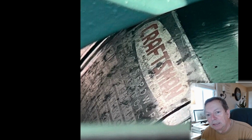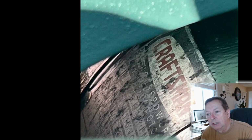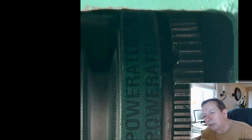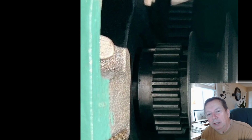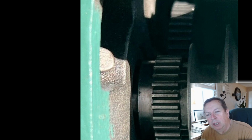This should have been Atlas badged. Since it's got Atlas badging on it, if this was original, it should have had an Atlas motor on it. So this is a conglomeration of parts that they slammed on here. And you can see it looks like there's some teeth gone on that gear. That gear I can't see. It doesn't look too bad. There'll be two oil ports up in this headstock, and that may be one of them we're looking at there on the right.